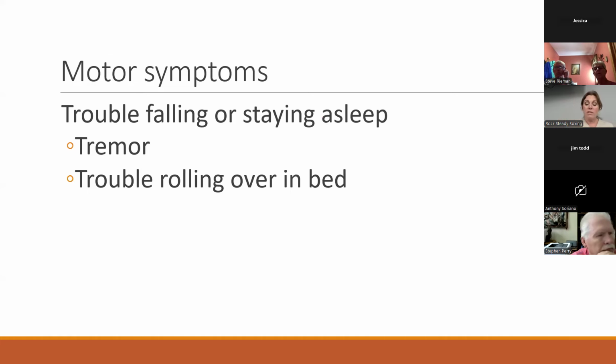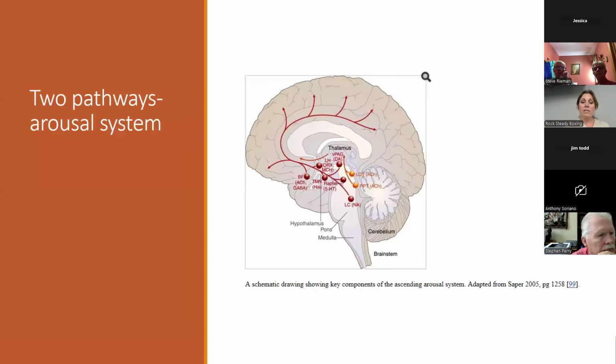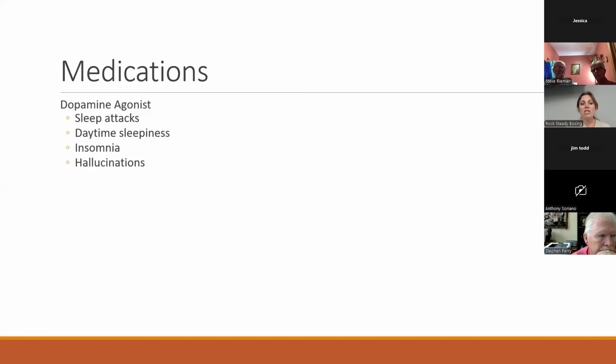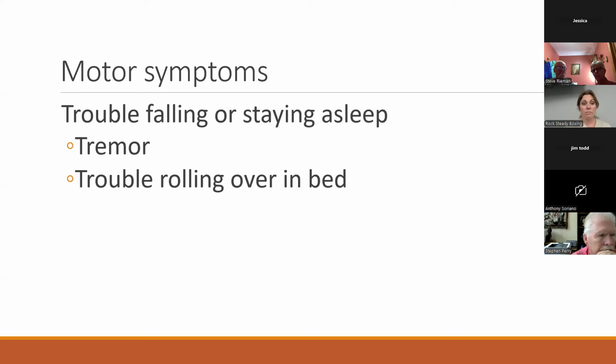But also, as I mentioned over here, Parkinson's disease itself causes problems in this part of the brain too. Parkinson's disease by itself will cause problems with daytime sleepiness, trouble sleeping at night, REM behavior disorder and all this. So it's really hard to know which is the medication and which is the disease itself, because the disease can cause all this too. The motor symptoms can also play a role in our trouble sleeping.